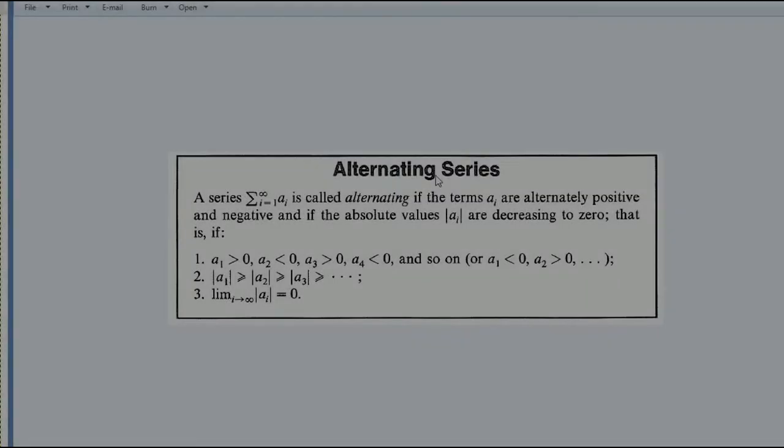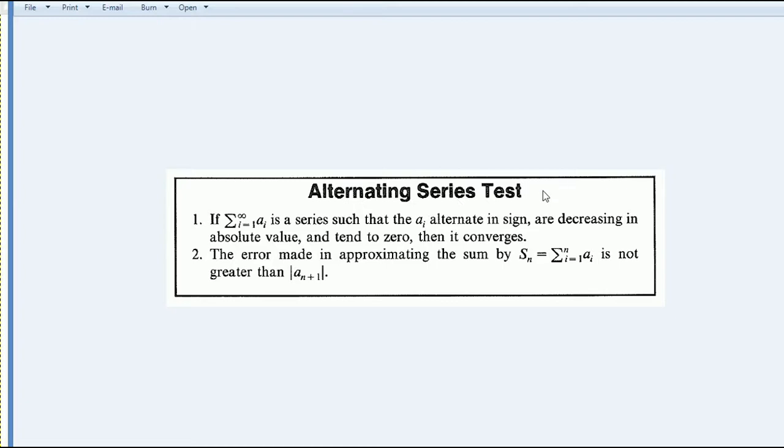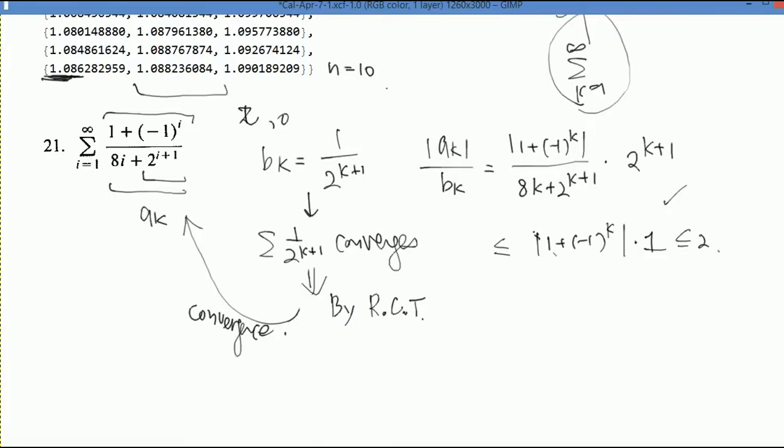Thing is satisfied, we call this alternating series, and the alternating series test says that they all converge to something. And they have this curious statement: the error made in approximating the sum up to n is less than the last term, or one more term in there. Everybody understands the statement, so let me explain why this is true.